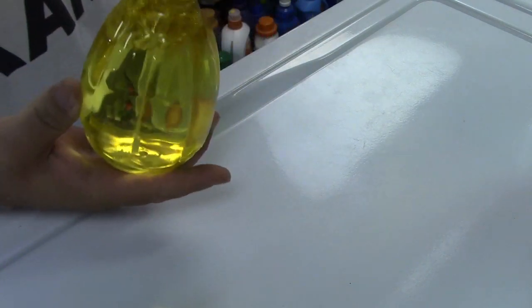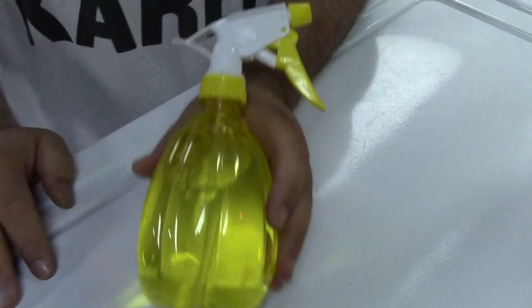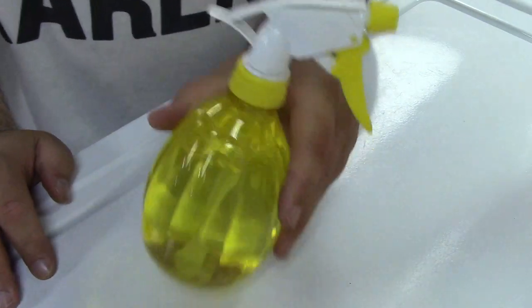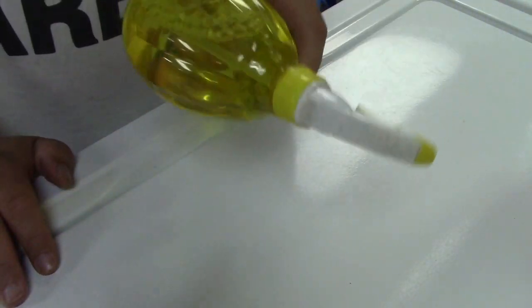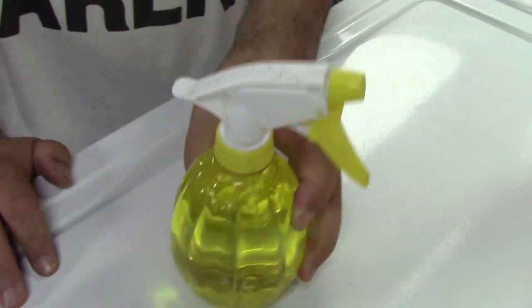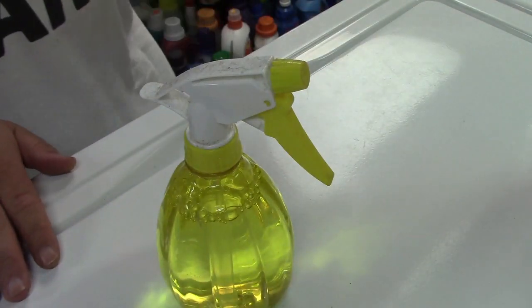This I found, it's got some dust on it. This I found, this spray bottle at a dollar store, and it's yellow. So you put the yellow stuff in it, and it is diluted, and the plastic is yellow, so it looks more yellow than it is, and now it should look orangey.